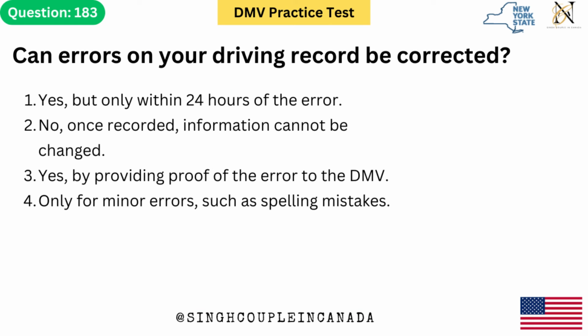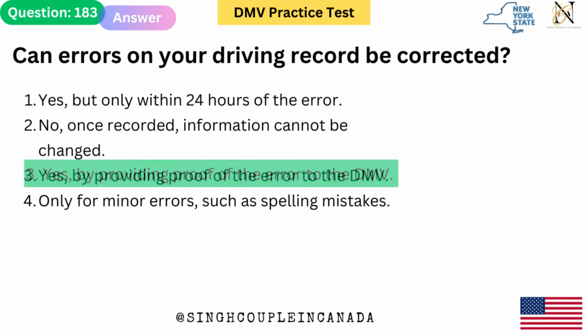Question number 183. Can errors on your driving record be corrected? 1. Yes, but only within 24 hours of the error. 2. No, once recorded, information cannot be changed. 3. Yes, by providing proof of the error to the DMV. 4. Only for minor errors, such as spelling mistakes. The answer is 3. Yes, by providing proof of the error to the DMV.